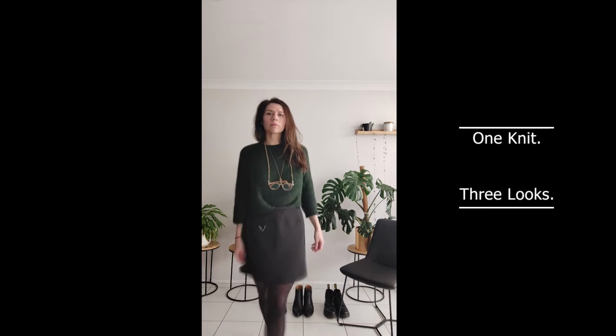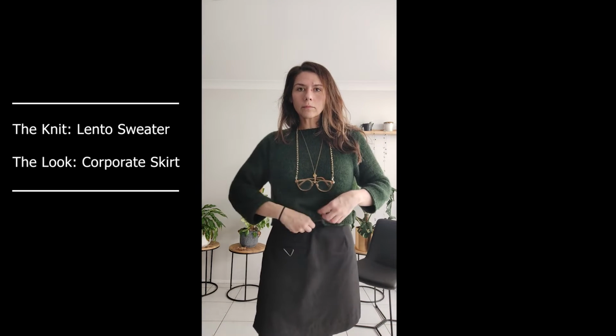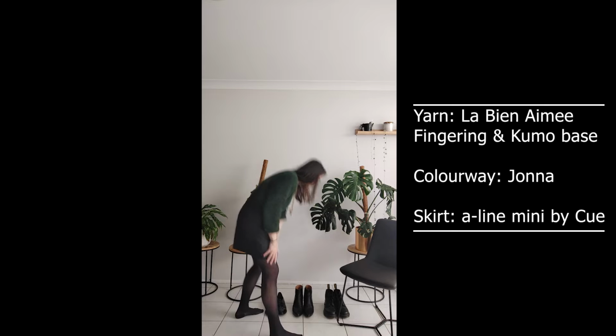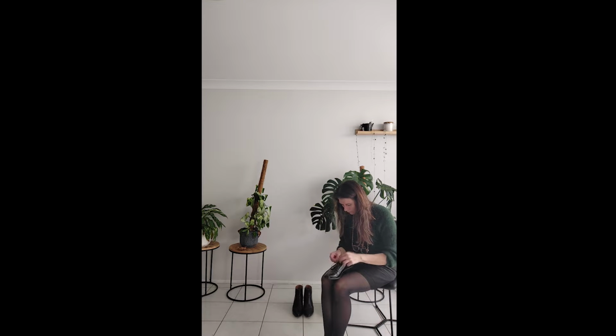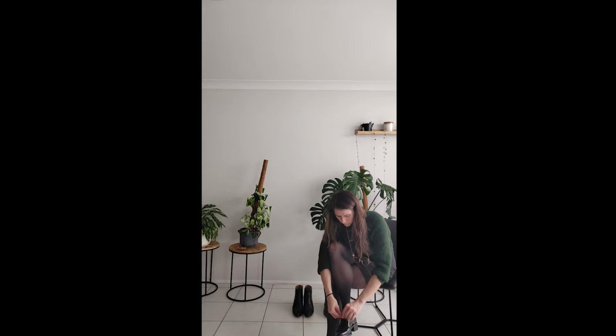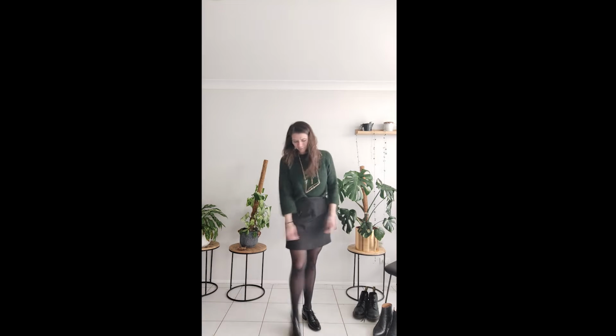So in this first shot, you can see me with the Lento sweater in the Yona colour, knit up in the recommended yarn, which is by La Bien-Aimée, using the merino fingering and Kumo base. I'm showing you a pair of patent black brogues here. When I feel like wearing something flat, or I'm vibing a little bit of what I call a mod feel, I will wear those with a corporate skirt with some stockings. These are from Whitner, which I purchased a few years ago, and they have been really, really good. So you can see the comfortable low heel with the knit, and I'm ready to go. That's look number one.